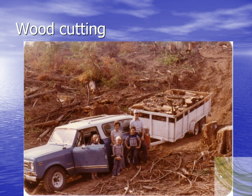We used it for hauling wood, and it's interesting that in this slide we see our dear friend Lee Feilner and Wes and his family with our kids, and we loaded my 16-foot utility trailer with wood. Now, what you don't see is the next scene.